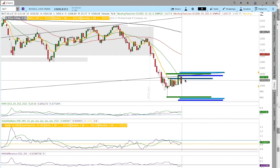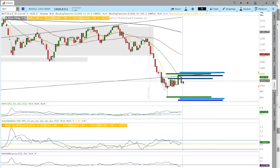It's in the upper third or so of the butterfly at this point, so there's really nothing to be concerned about, and the position looks good. We'll take a look at that in just a second.